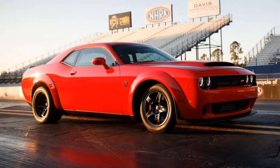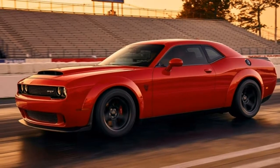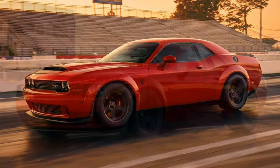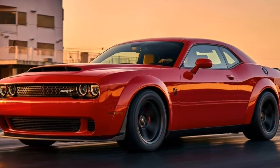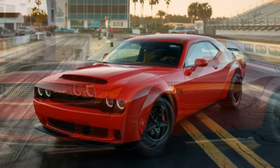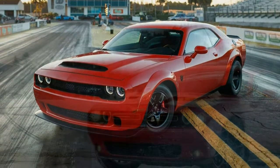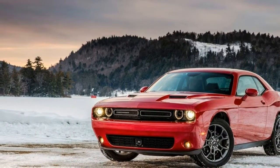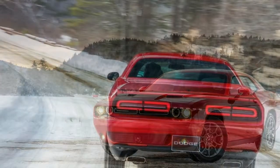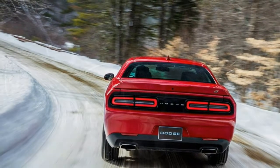The RT 392 gets a larger 6.4-liter V8, 485 horsepower, 475 pound-feet, along with Brembo performance brakes, 4-piston rear and front, a sport suspension, a rear spoiler, cloth sport seats, rear parking sensors, an 8.4-inch touchscreen with the newest version of Uconnect, performance-related in-car apps and an Alpine stereo with HD and satellite radio.